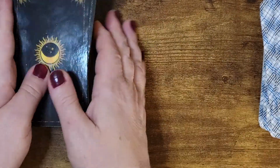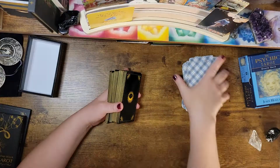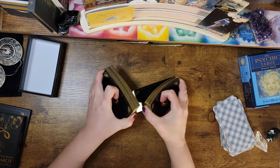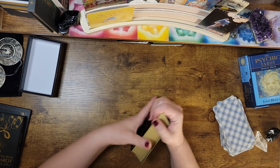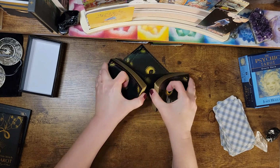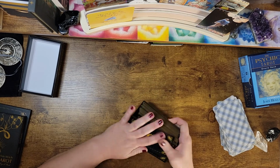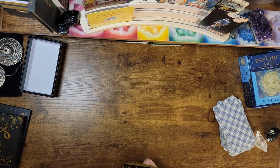Okay, so I'm so bored with this deck. But I'm going to do the right thing and shuffle the cards. For as thick a deck, it's too big of a deck. It's too thick. But it is similar to the Wild Mystic cardstock. But these are just too thick for a tarot deck, I think.